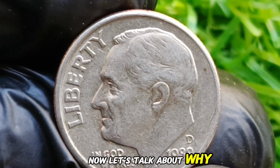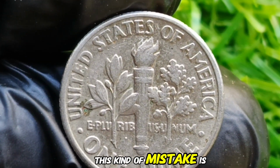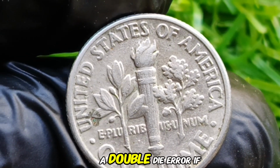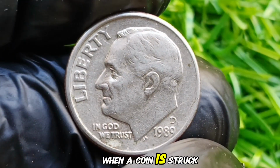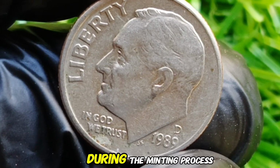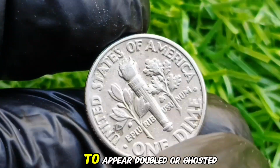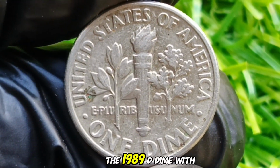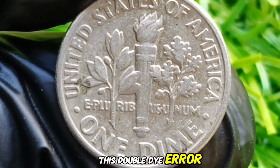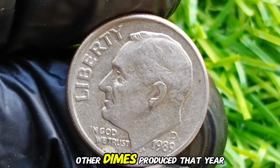Now, let's talk about why this makes the 1989D mint mark dime so valuable. This kind of mistake is what coin collectors call a doubled die error. If you're not familiar with the term, a doubled die error occurs when a coin is struck by a die that has shifted slightly during the minting process. This can cause the image, including the mint mark, to appear doubled or ghosted, giving the coin a distinct and rare appearance. The 1989D dime with this doubled die error is one of the most sought-after varieties in the Roosevelt dime series because the mint mark is clearly doubled, making it stand out from other dimes produced that year.